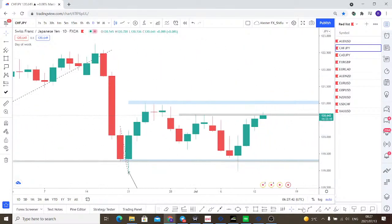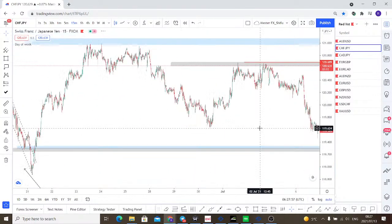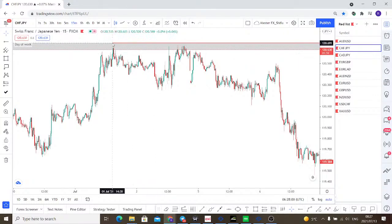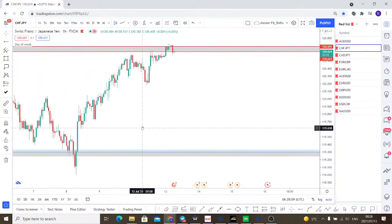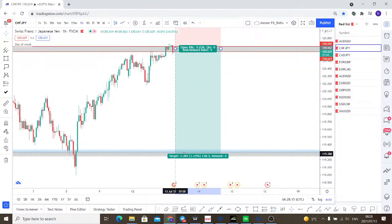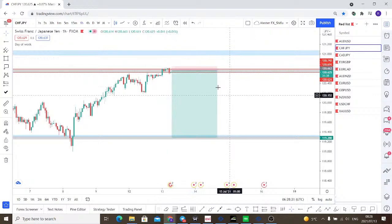Let's see what we've got here. So here we've got a nice setup as well. We're probably looking at using also the current level, but I'm just going to go back into that specific candle, and then find an area that I can have a nice stop loss range from, and then go back into the hour, and then that's what we have. Also a short, so targeting those levels. Stop loss range just above the current candles.